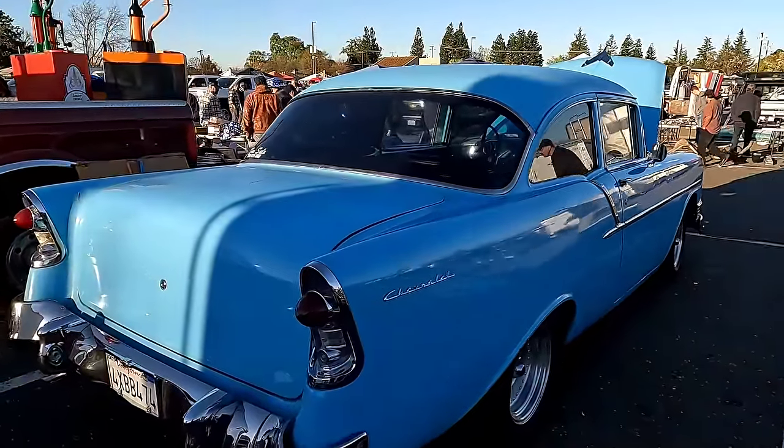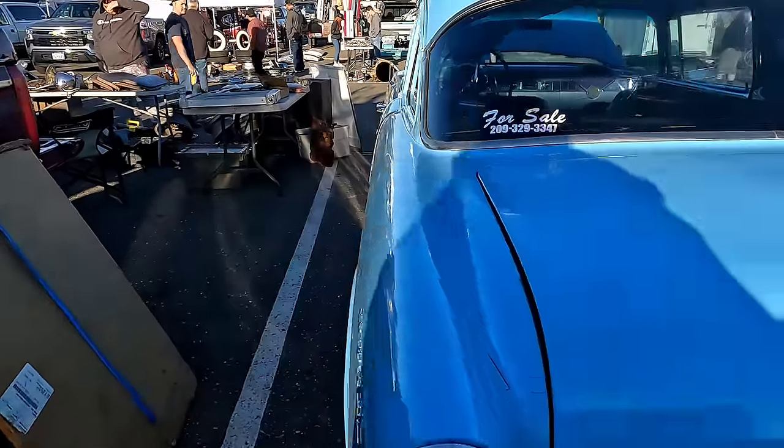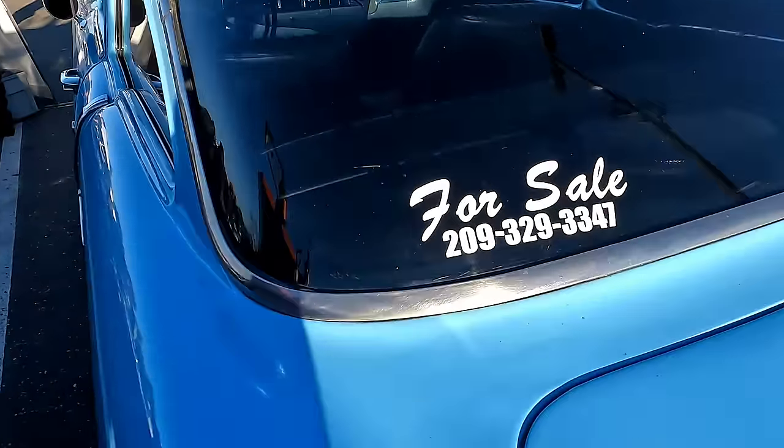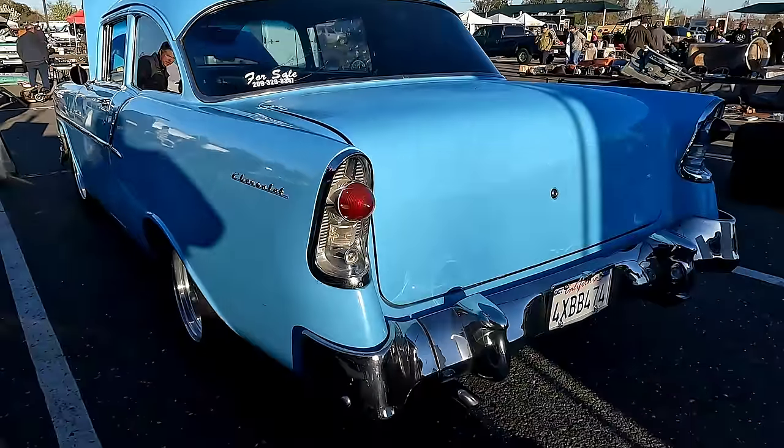That's a 1955 Chevy for sale. No price tag. Gotta give him a buzz.